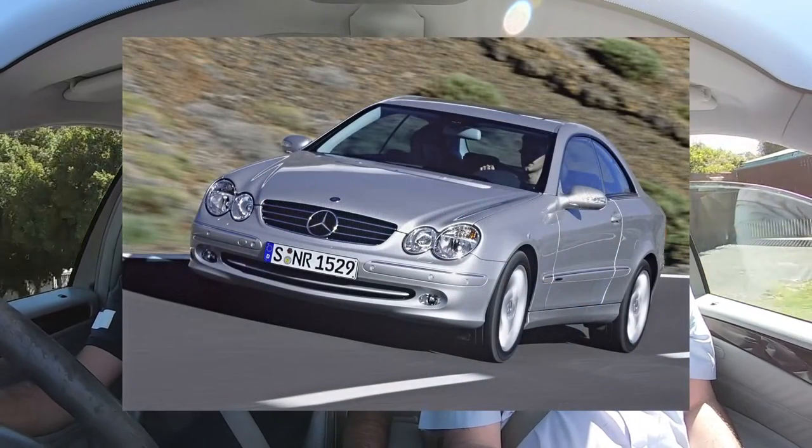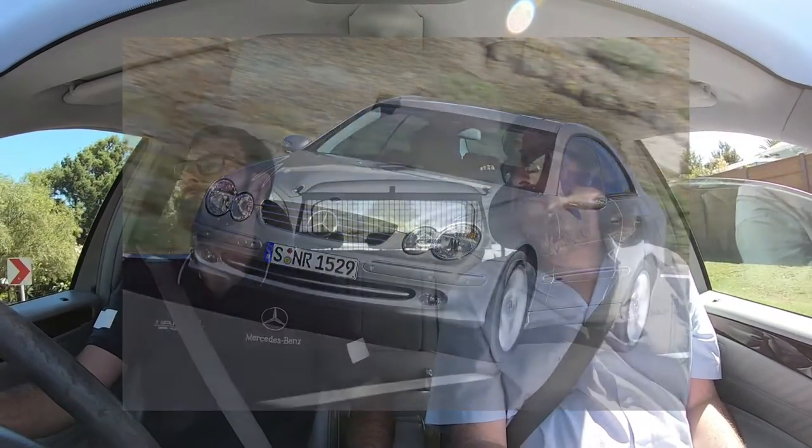And then something we didn't get, C209, so a CLK 240. Overseas you'd get that. We didn't get that here. Next one. E28, which is the 2.8-litre, around 150 kilowatts and 270 newton meters.